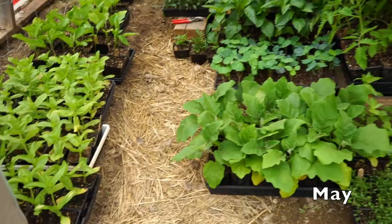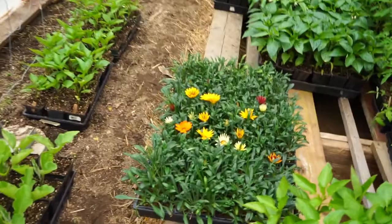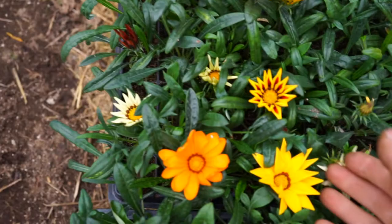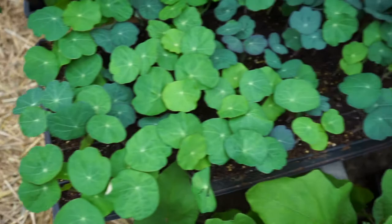These are all the plants I'm keeping on the homestead here. Some of these are for sale though. Look at them, beauties. They're blooming. They open and close each day. Nice variation of colors. Zinnias. Nasturtium.